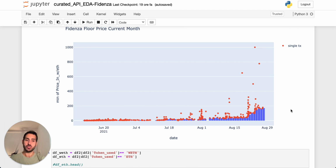This is super interesting for one reason, because it shows that so many people have been willing to purchase way above floor price to buy the Fidenza that they wanted, to buy the token that they wanted. And this is interesting because it means that they're probably more interested in ownership than in just flipping.